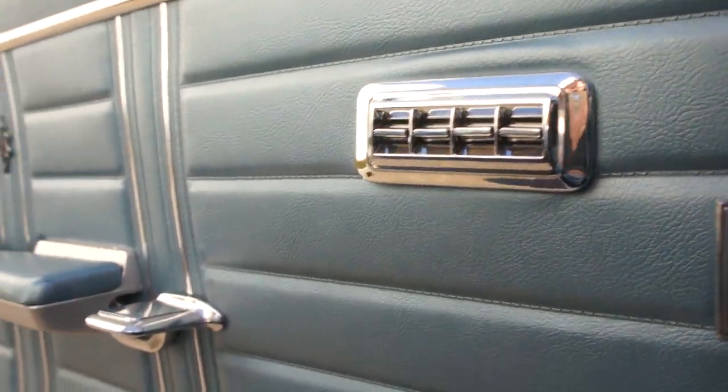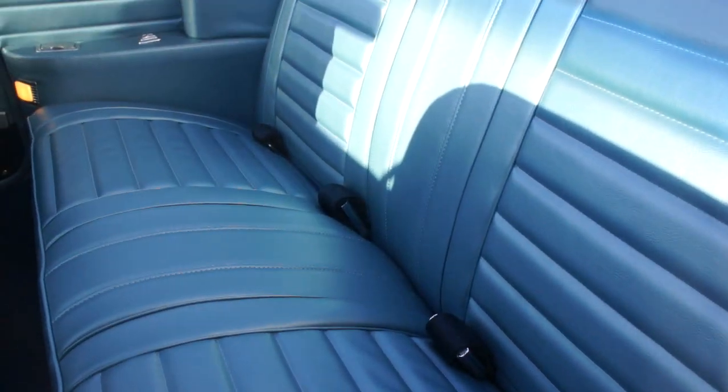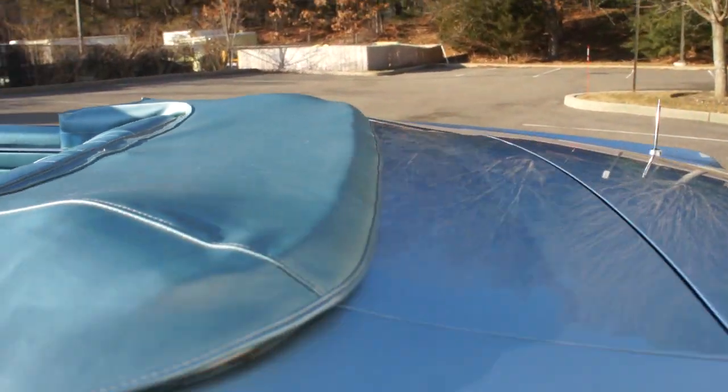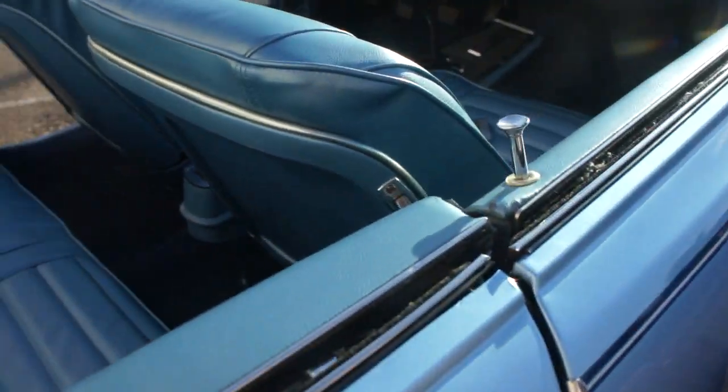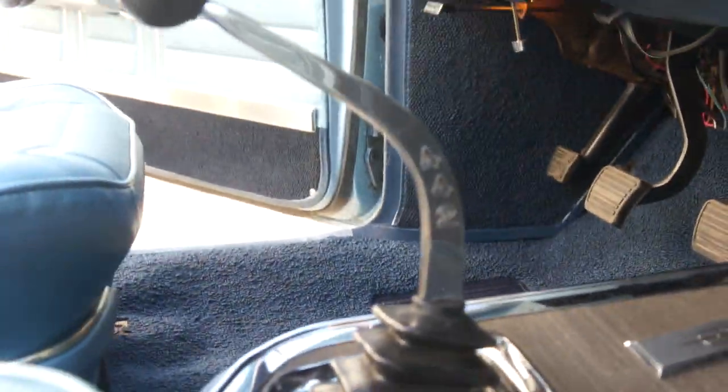Look at that, power windows. You never see that. The carpets look new. You said the carpets are new, right? Yeah, the carpets and the seats are new. Everything else is original. That Hurst 442 shifter is cool.